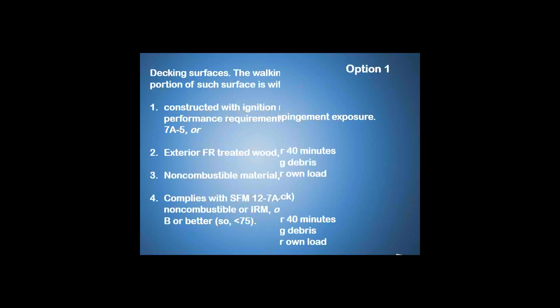The deck will put itself out after 40 minutes. It cannot drop flaming debris, and it cannot break under its own load. So all of these things must be complied with in order to meet Part A provisions. Part B, there isn't a heat release rate part to it, but all the other components of Part A are present in Part B, so you need to self-extinguish, put yourself out in 40 minutes. You can't drip flaming debris, and you cannot break under your own load. So it's a fairly tall order. Many decking materials cannot comply with this.